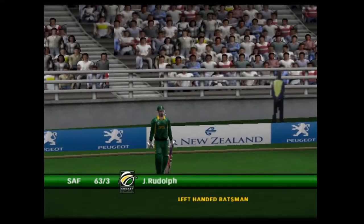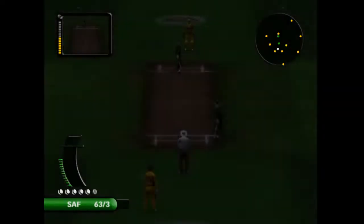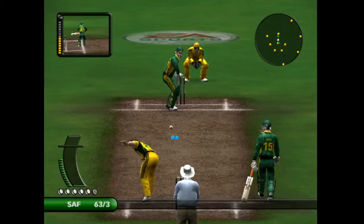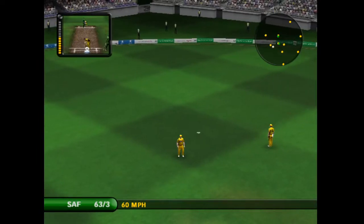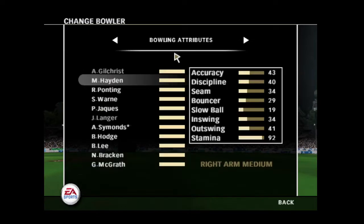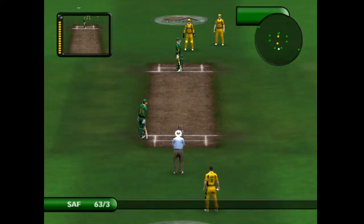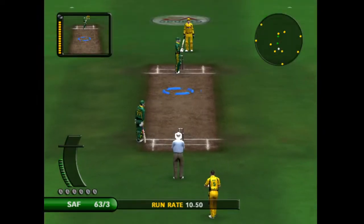Rudolph is the next batsman in. Langer is going to try over the wicket. It's straight to a fielder. We're about to see a change in the bowling. Ponting has changed his field slightly.